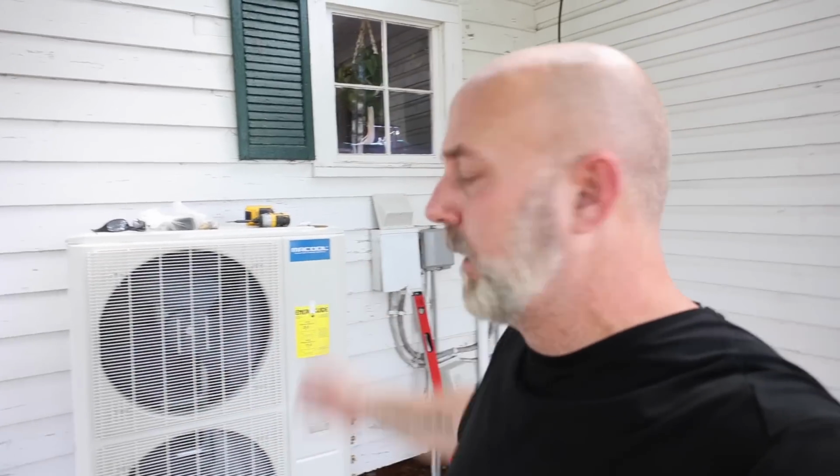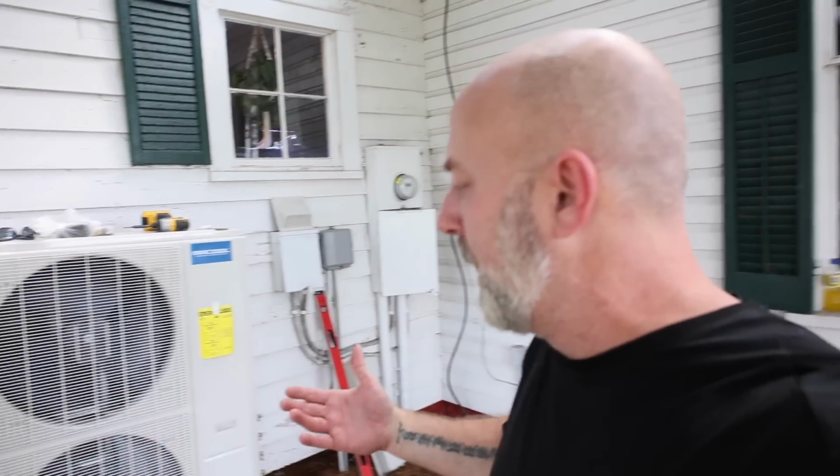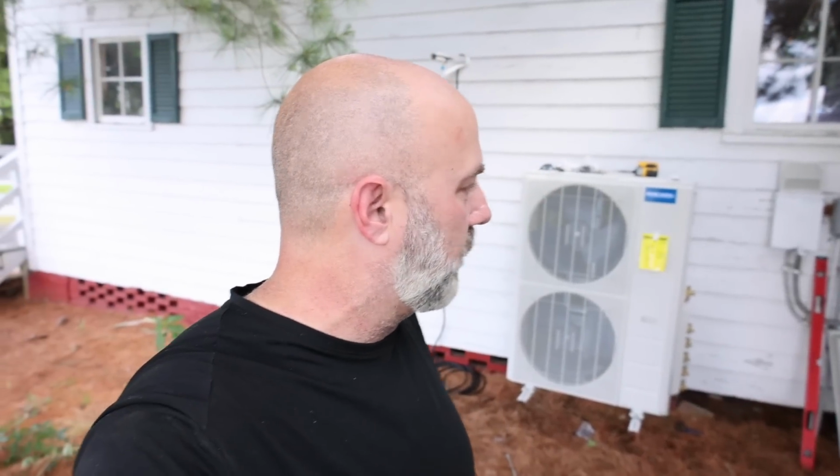Okay, we have the unit installed now, and it's become a great place to store tools. This was not an easy thing to do. Having Lisa and I get it up there was quite the challenge. It is a lot heavier than it might look, and getting it up there and getting it to balance on the rack system was not easy to do.